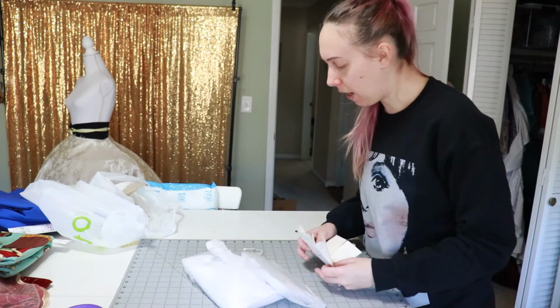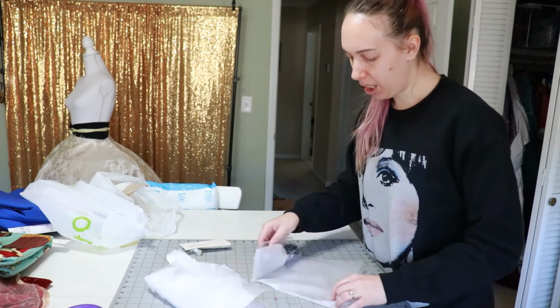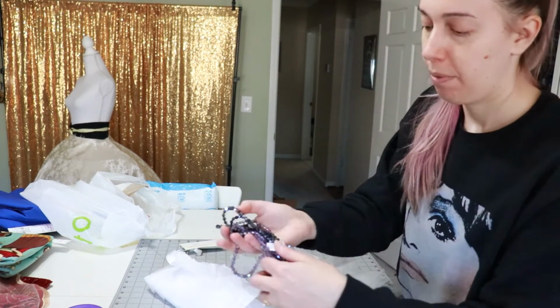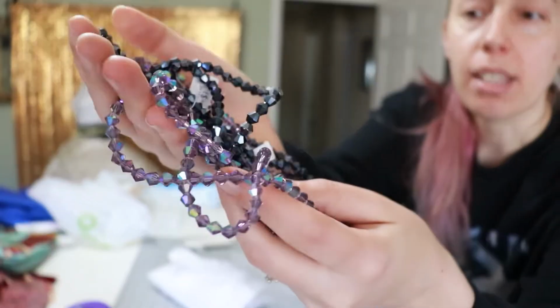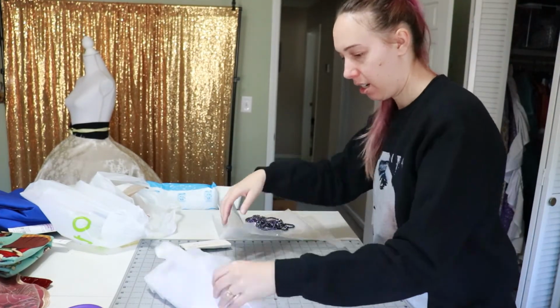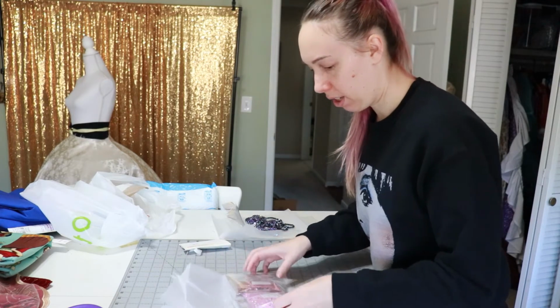They're really expensive, and the sheer amount that I use on costumes, it's not really financially accessible for me. You know? Ooh, look at these. Whee! So I got some black and some purple. These are so pretty. As if I didn't need them, but these were all like 40 or 50% off.